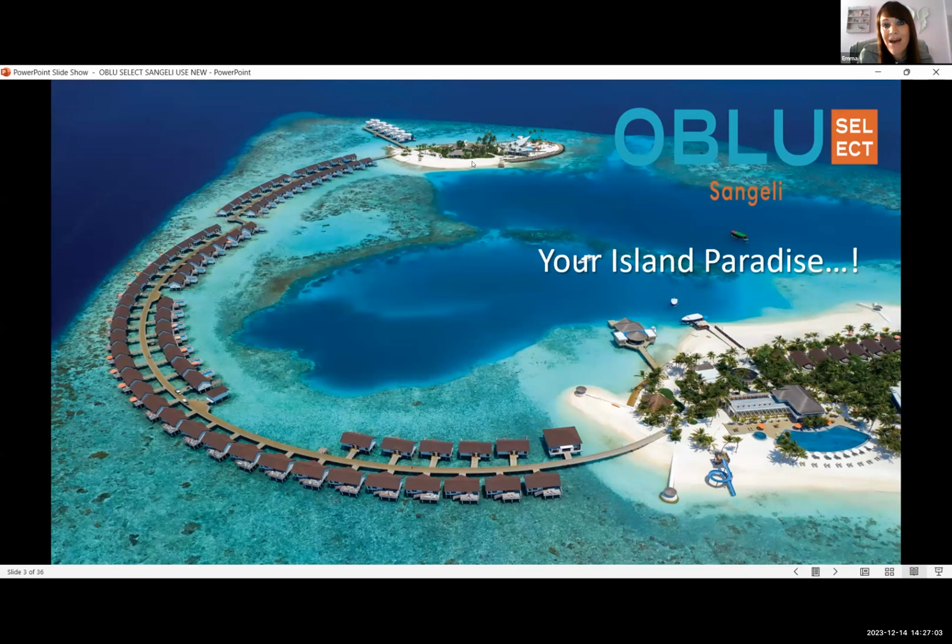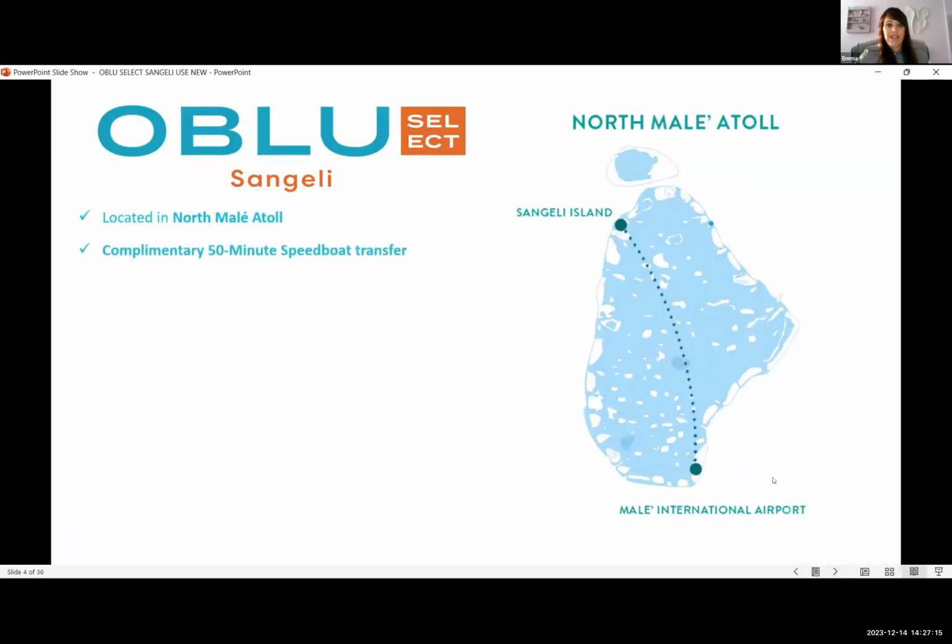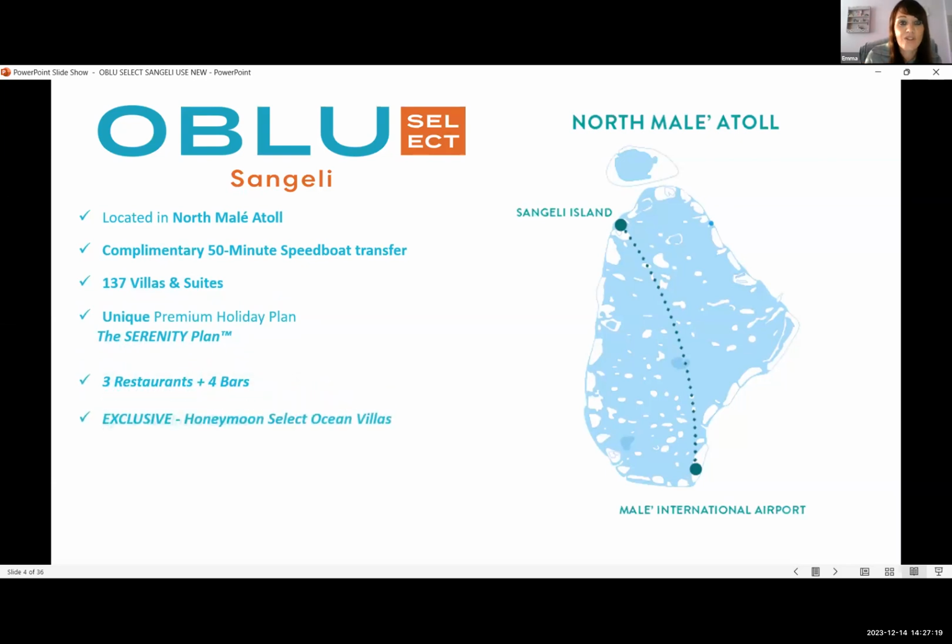The island that you can see at the back here, this is One Banyan Island. So when I say we're good for adults as well, this is an adult-only area by day. But during the evenings, children can go over to that area as well. So we have 137 villas in total at Sangeli. So it's not too small an island, but not too big an island either.